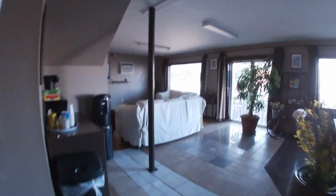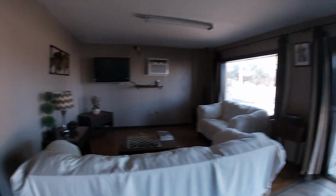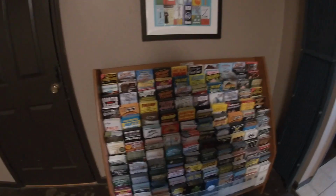And a nice bathroom area here. Another shower with a big tub if you want a bath, which is nice, especially if you had kids. Yeah. TV room, coffee if you want it. Nice. Okay, all kinds of flyers for all these different tours. Oh my gosh, the tours, they're everywhere.